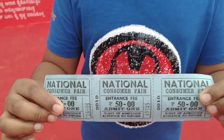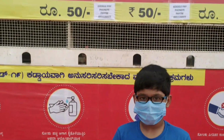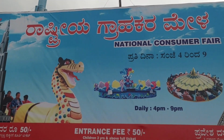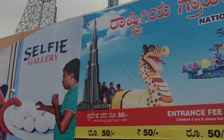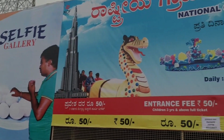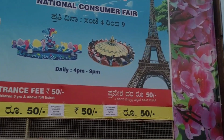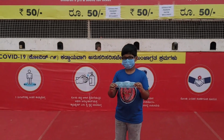The price of the ticket is 50 rupees and for kids below 3 years it is free. The fair started on December 11th and it may continue till the end of this month. The show starts at 4 pm and ends at 9 pm daily.